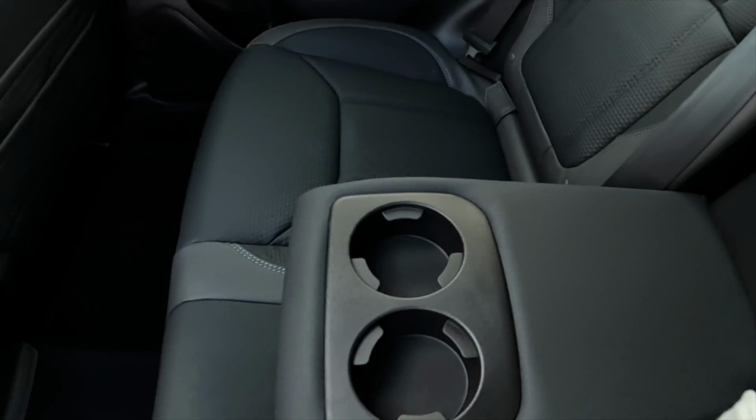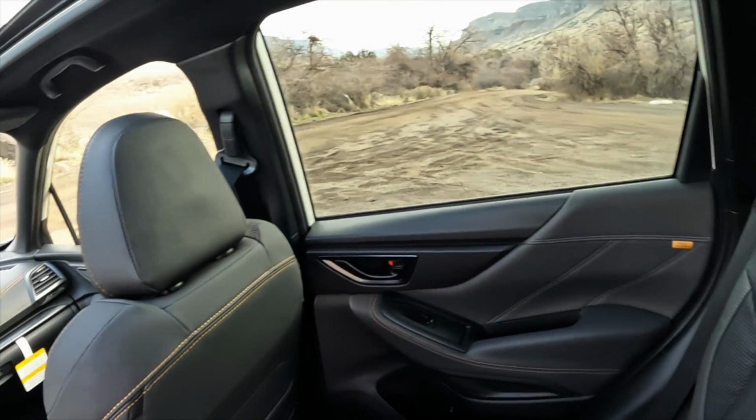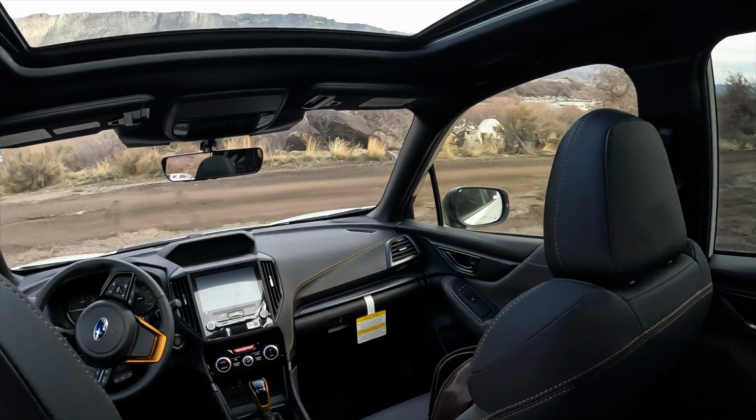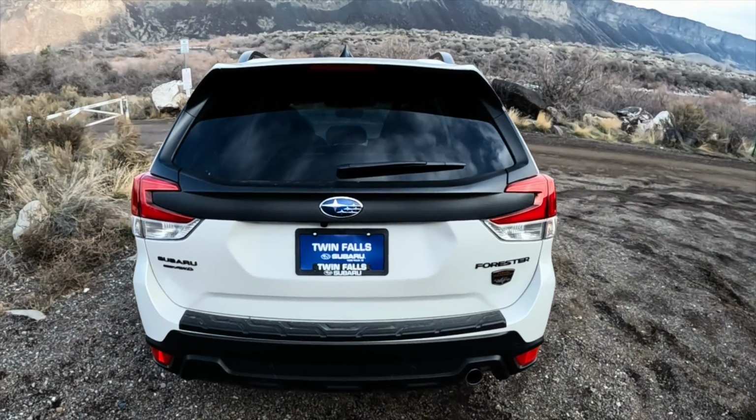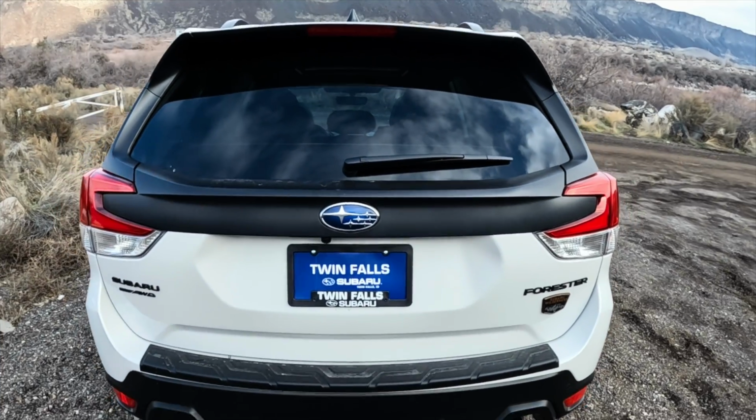And then armrests back here. Fairly sturdy. And it's just a really nice place to be. Look at the visibility and all the natural light you get, even from the back seat of the Forester. I honestly think the Crystal White Pearl and the black accents look really nice on this Wilderness.